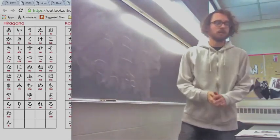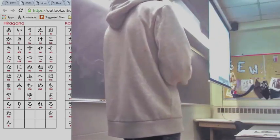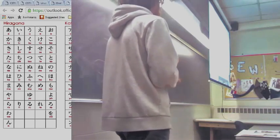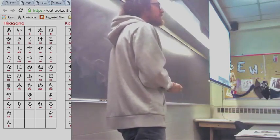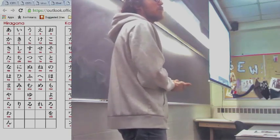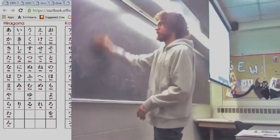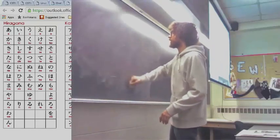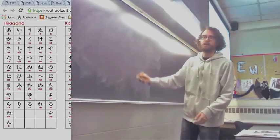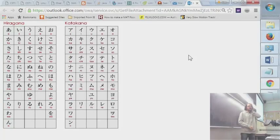So can I put gozaimasu after konnichiwa? Konnichiwa, you don't usually use gozaimasu after that. It's because it's technically part of a longer phrase, not actually konnichiwa by itself originally. It's actually konnichiwa, otenki wa ii desu ne, or something like that. I think what they used to do is they actually used to say something after that. They wouldn't just say konnichiwa, because it's like a Japanese sentence.